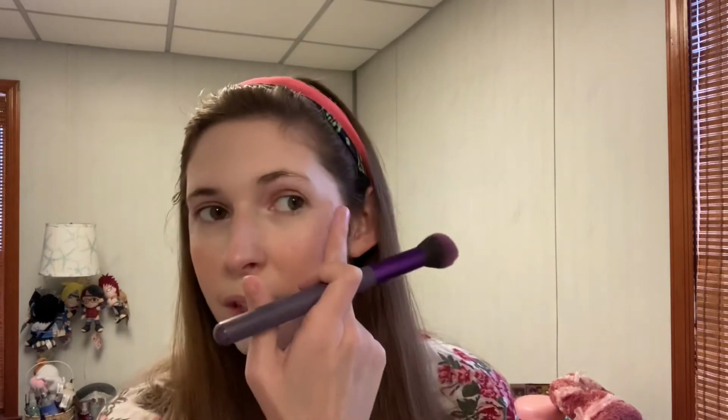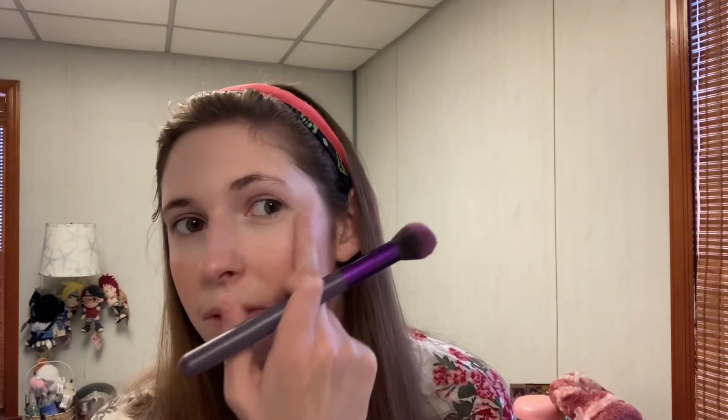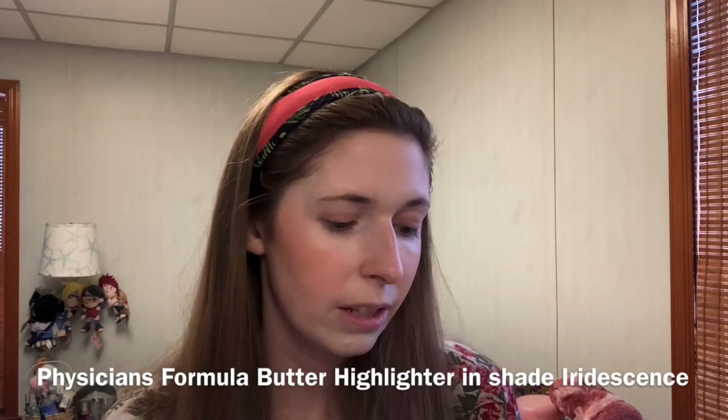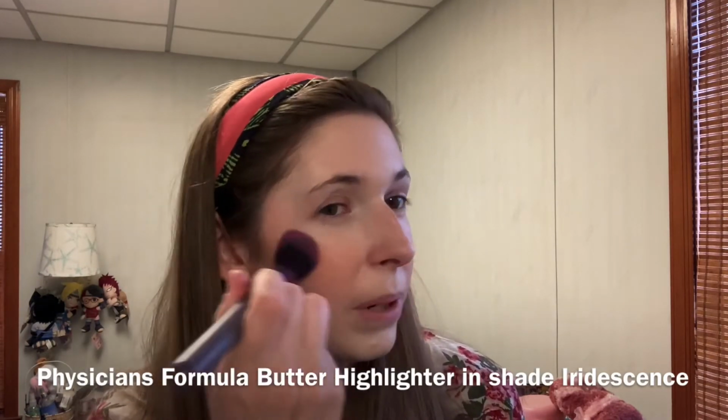Ooh, pretty. I feel like I do have something like this though. Yeah, it's a lot more intense. I feel like a butter highlighter I have from Physicians Formula. It's a cream and it's kind of like this pinky purple iridescent glittery thing going on. Not that I don't like this, but I have something like it already apparently. Too bad the foundation and concealer suck.